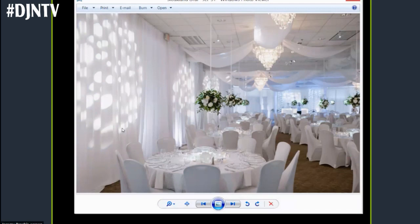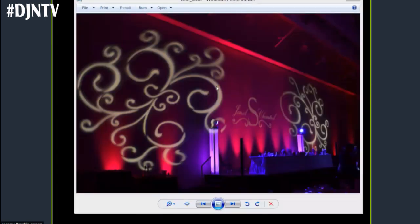We did a whiteout event and you'll notice we just did these simple, almost like a pearl look to go along with it. The gobos were just a lot of little circles to create that texture onto the draping that went around the facility.